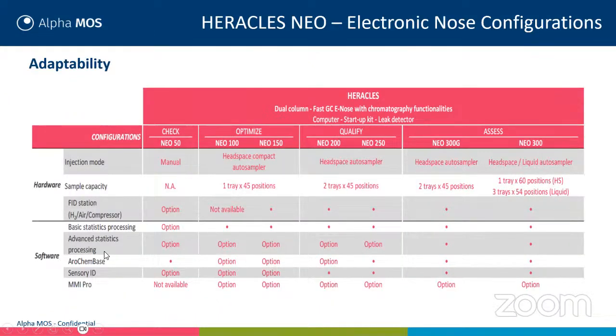For software, there are also some different combinations, but don't worry, we will recommend suitable software configurations to our customers, and all these can be added on. Even in Neo 100, you can have all these software options.